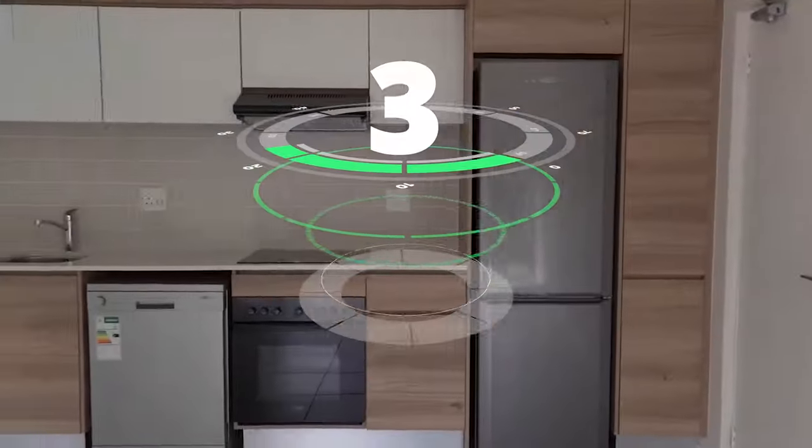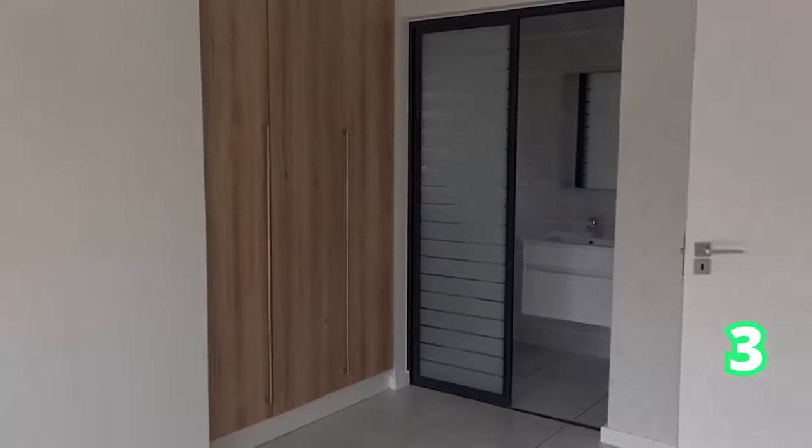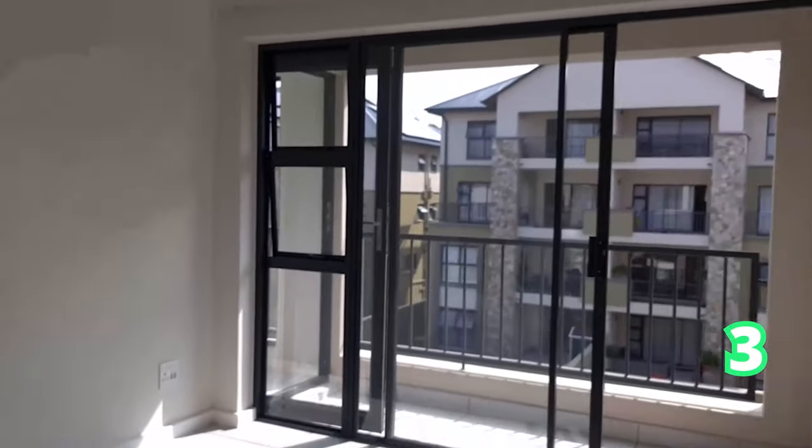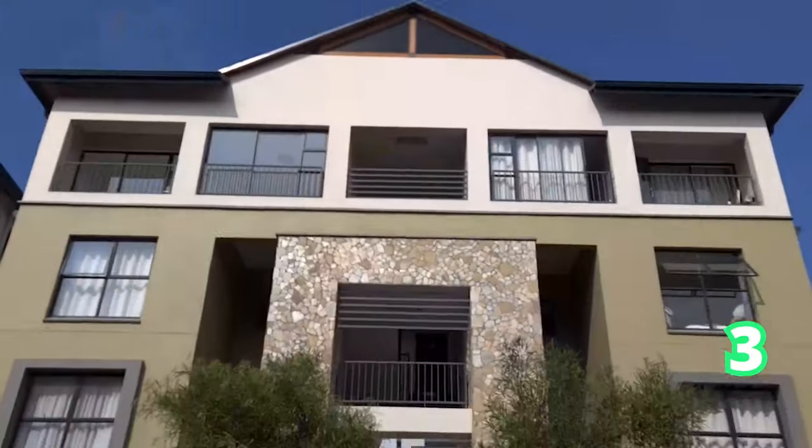Leaving the coastal area, coming back to Johannesburg, a one-bedroom apartment in Waterfall Estate, one bathroom as well. This apartment is, of course, fiber-ready and includes a Scandinavian-style kitchen. And, of course, the equipment and appliances in this home are all eco-friendly.